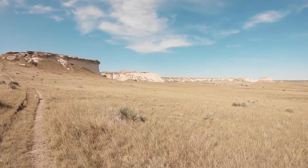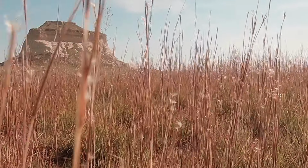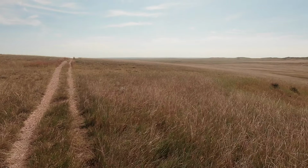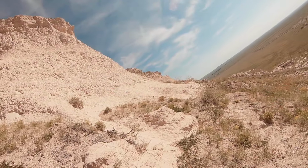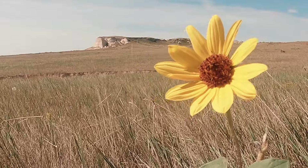So one thing I recommend when visiting the Pawnee Buttes is a four-wheel drive vehicle. The roads to get close to here are paved, but then it turns into some unpaved roads, and at least the way we came in was a little bit rough. Bring some extra water when you're hiking out here, especially in the summer or late summer like we are, because it's super hot and very dry.